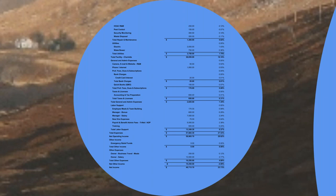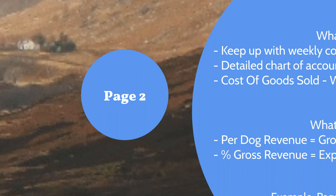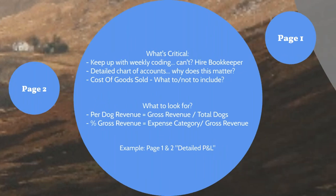Net income is 23%. Generally speaking, most people would be pretty happy with a 23% return, if you will, on revenue for that period of time. If that number is in the single digits, generally speaking, you're in a tighter situation. There's less room for error. If you're 15, 20% or greater net income, that's a pretty solid situation.